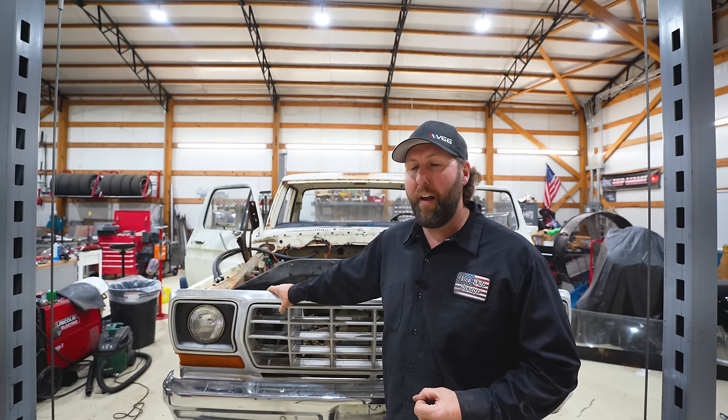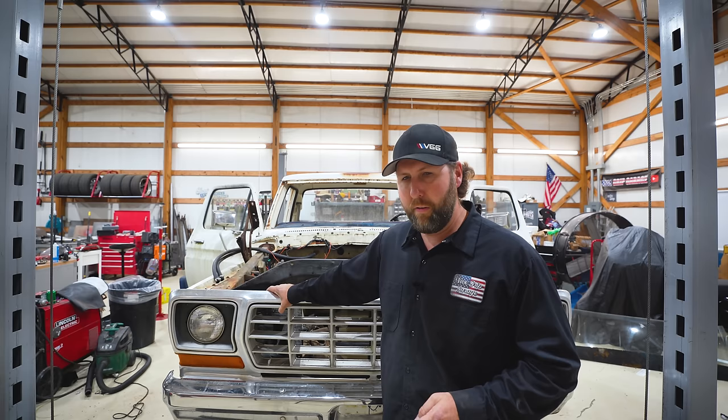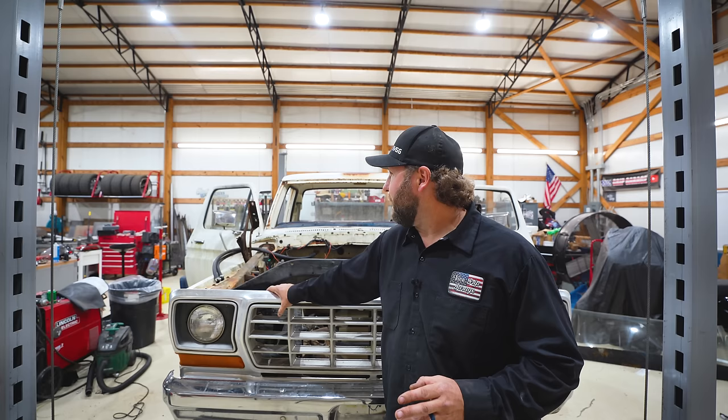I'm up against two rocks in a hard spot. Time is against us. I probably want to do a full floor pan anyway, but it's not that terrible. It's a couple small holes. I think we might just clean it up, acetylize it again. I got some thin metal over there.